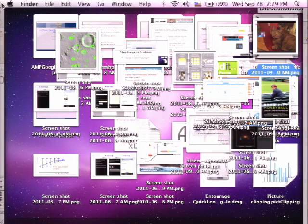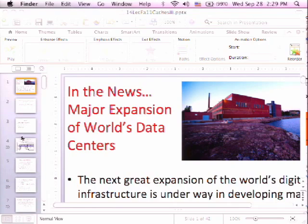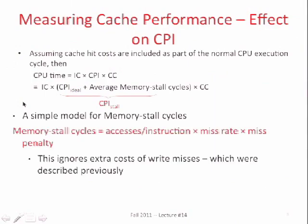Okay, so now we need a model for memory stalls. Memory stall cycles, the number of cycles we're going to wait for memory, is basically how many times we access memory per instruction on average, times the miss rate, times the miss penalty. So the thing we were missing before, no pun intended, was what percentage of instructions actually access memory. Right now we're focusing on reads, not necessarily on writes. Writes are slightly more expensive than reads, as we talked about before.